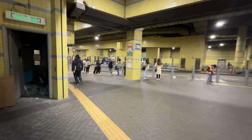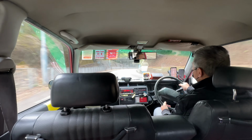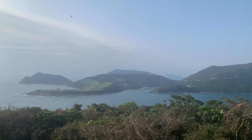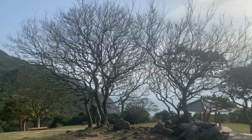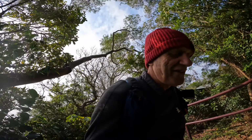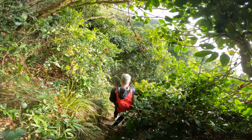For this hike, we start at Hang Hau MTR station and grab a taxi over to the entrance of the Clearwater Bay Country Park. The start point has some great views along with a picnic site and a dedicated kite flying area. We start at the back of the top car park along the main trail and then look for a right turn that contours around the coast. Nice to start the day with a bit of a bushwhack.